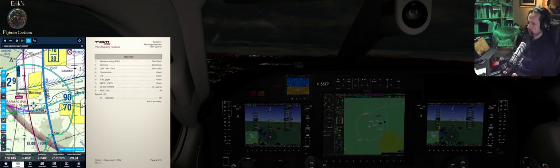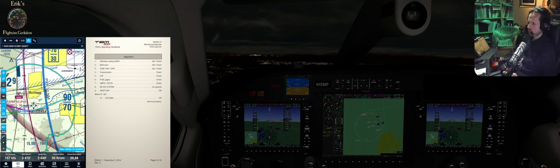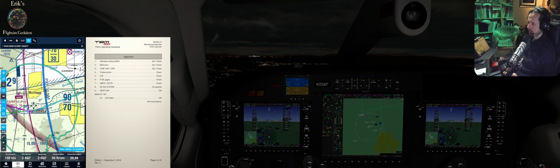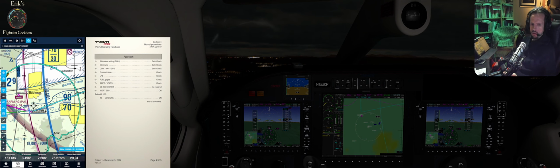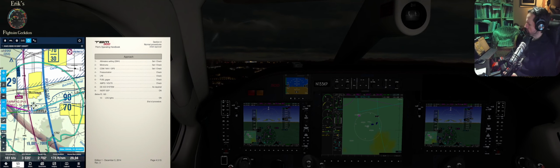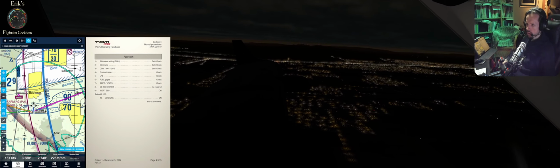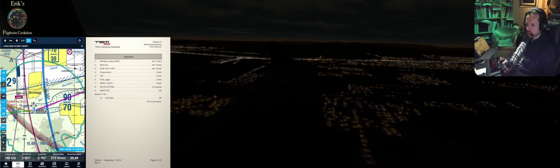Can stand to go a little bit faster here. 140 is on the slow side here, feels like. So that farm strip that I was passing is completely invisible. It's in the dark, just behind the wing there.